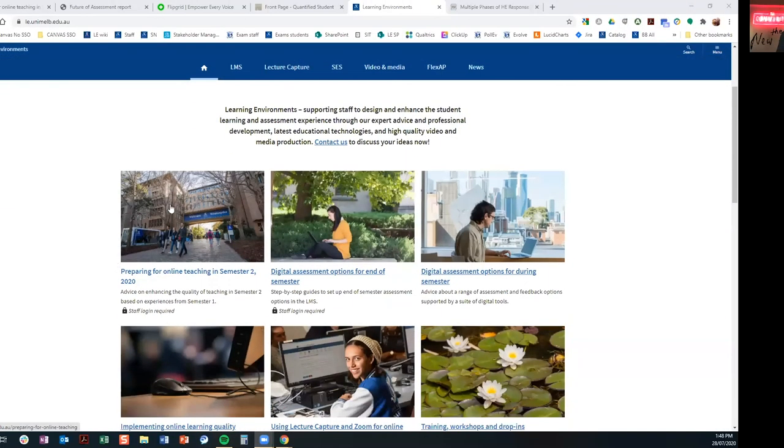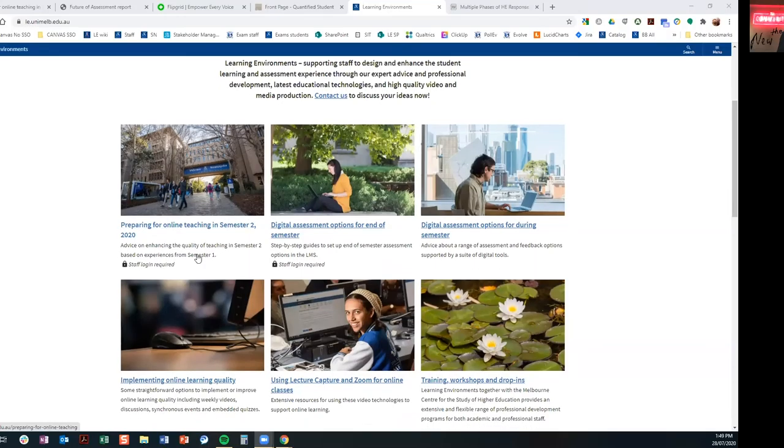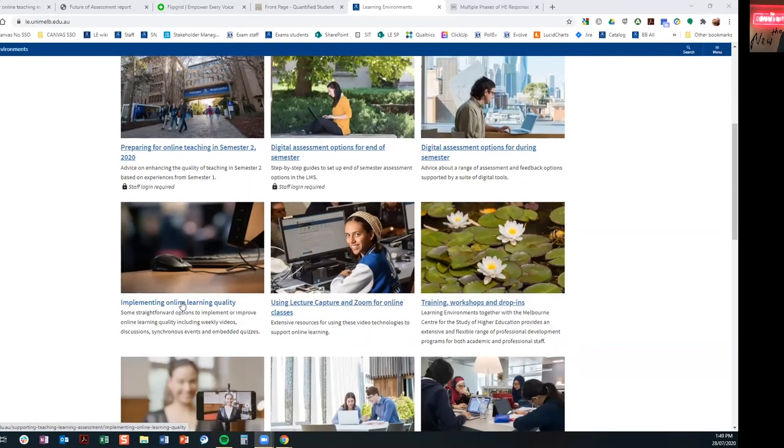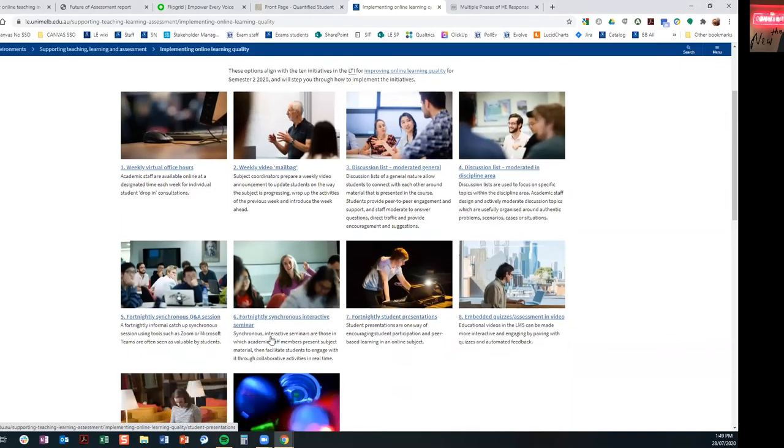So this is the Learning Environments website. We've actually put this page together with the help of Chance here in preparing for online learning. It talks about those three areas that we're really trying to focus on uplifting. But what I was just talking about, the implementing online learning quality area, has things like doing virtual office hours, how to do a moderated discussion list, how to do a fortnightly synchronous question answer. So these are the sort of little tricks that help with those engagements.